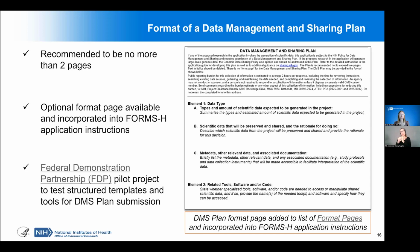We have put out an optional format page, which is kind of a basic template. It is not required, but it does give you somewhere to start, especially if you've never developed a plan like this before. And this format page is available in the list of NIH format pages, and it's also accessible through the application instructions. And it just lays out those recommended elements to make sure that you're thinking through what information you might need to include for your particular project.